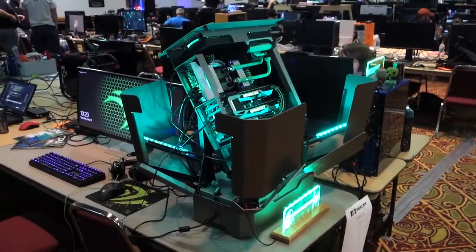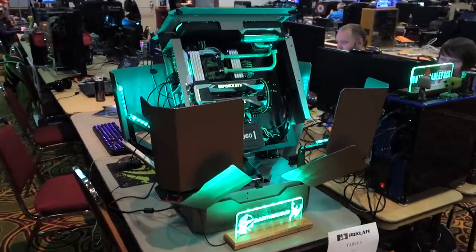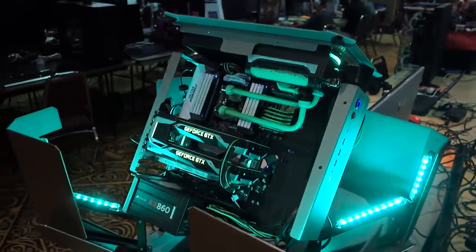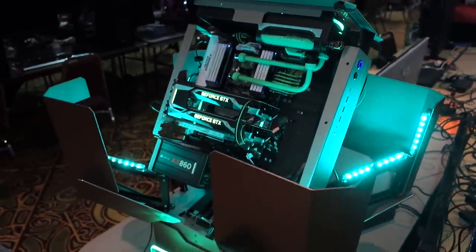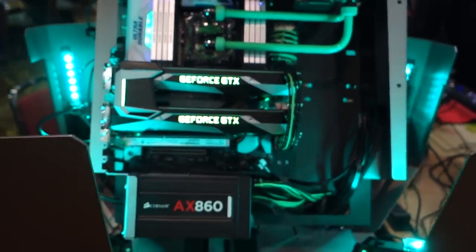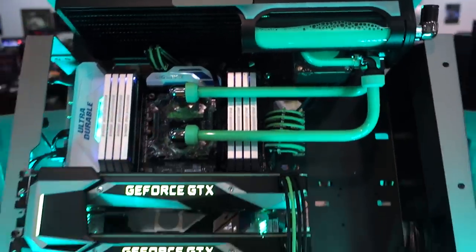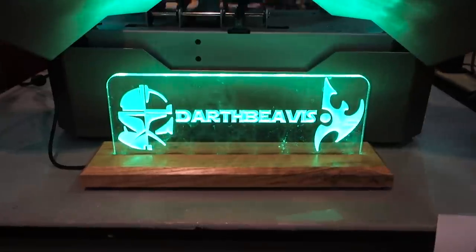All right, so this badassery of system right here belongs to Mr. Darth Beavis, AKA Richard. And it's pretty badass. I forget the name of this particular case, but these things are incredibly expensive and limited edition, and that thing can actually open and close using linear actuators. I like the color, it's very Borgish. Gosh, this thing's pretty. Darth Beavis.